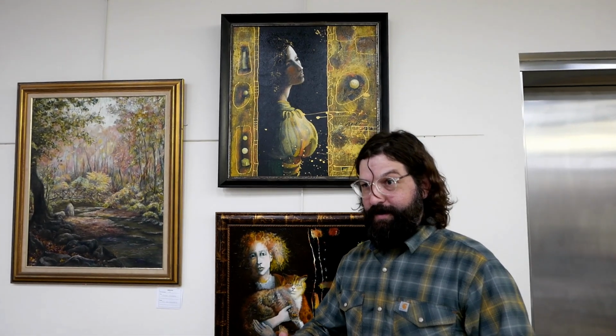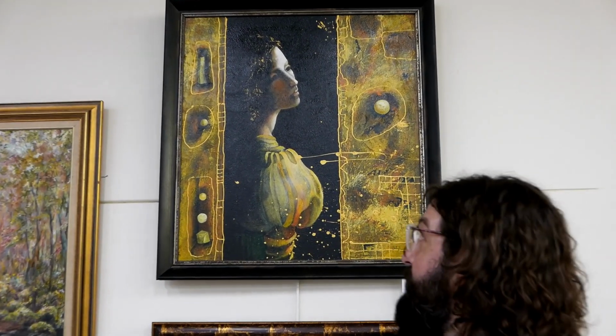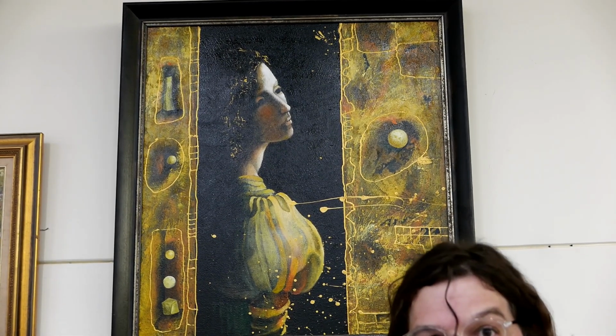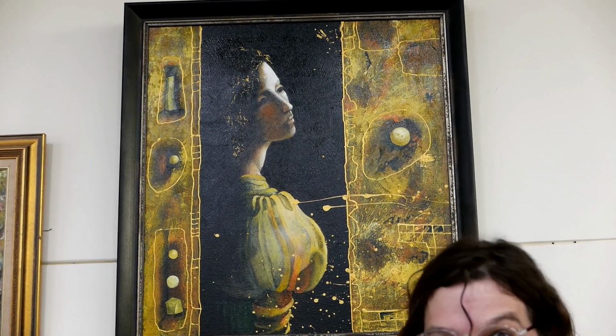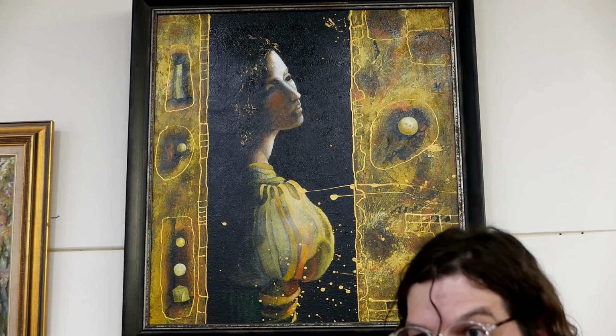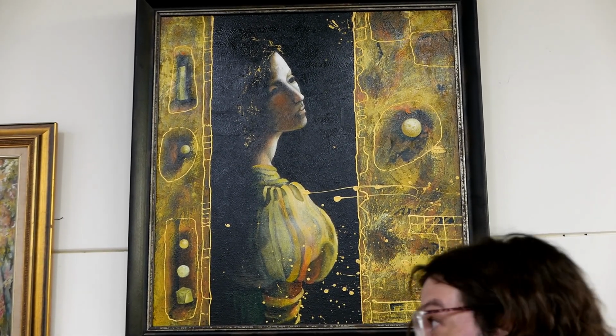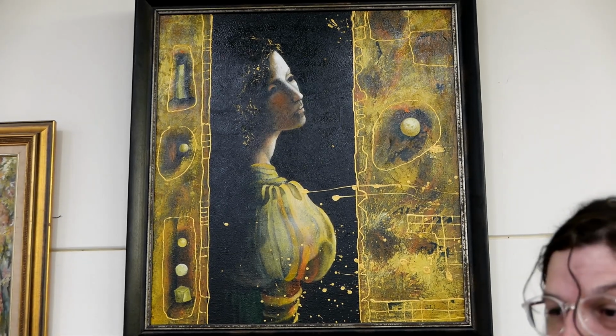So there's a nice combination of classical, almost figurative aspects, and then very design and abstract elements. Very reminiscent of Gustav Klimt. Even though it's a very peaceful painting, there's a nice dynamic to it that makes it a very vibrant piece.